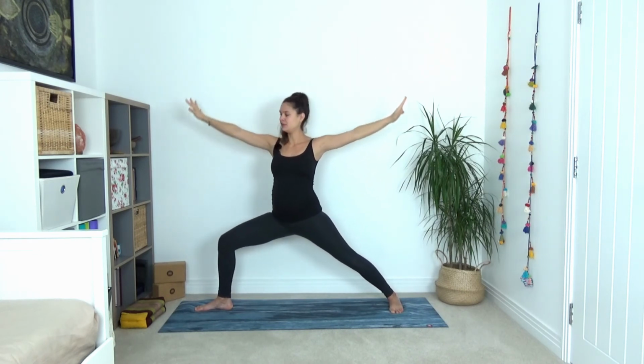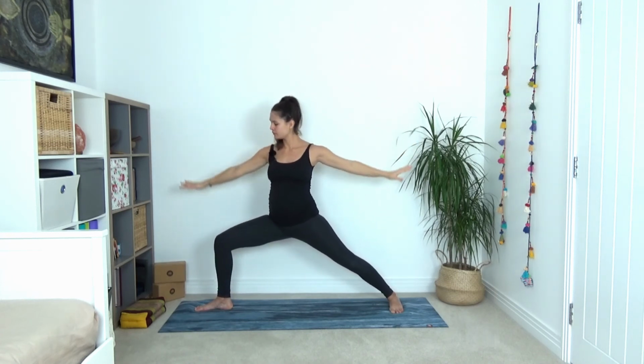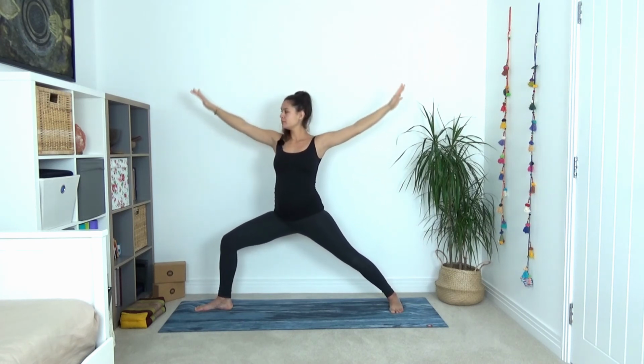So inhale, there could be something you want to draw in, some positive, good energy. And exhale, to really feel that energy protecting you and baby. Three more. If it feels nice, you might close your eyes here. Once more, inhale. And exhale. Beautiful, very, very nice.